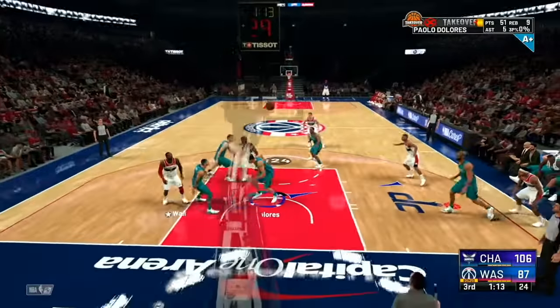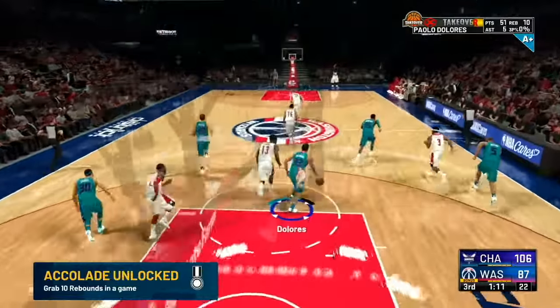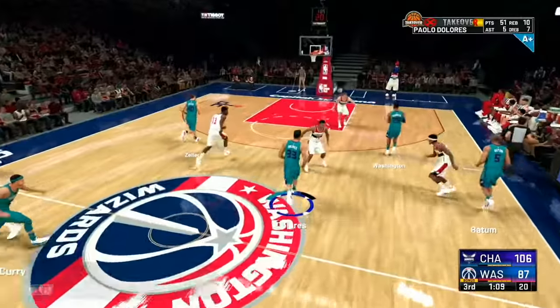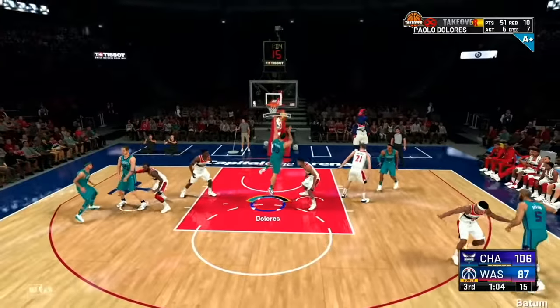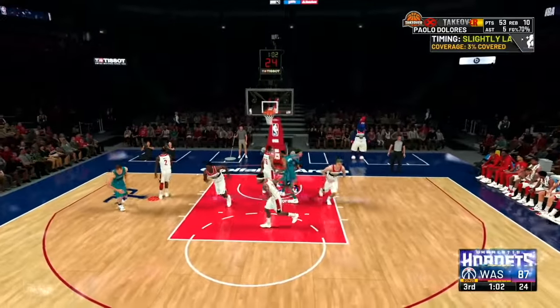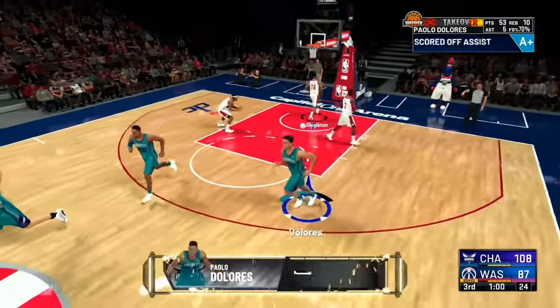Here's Wall. Curry with some nice D. All right, double-double, baby. Hornets leading by 19. Washington finds Batum. To the middle. Here's Junior, and he floats in for the easy 2. Credit the assist on that one.